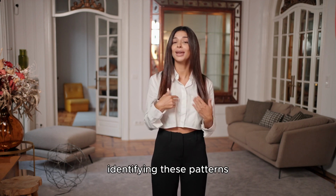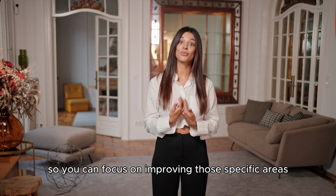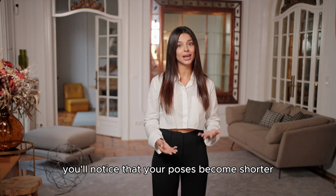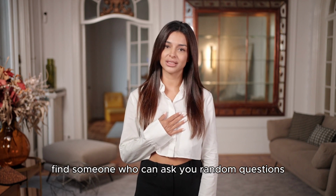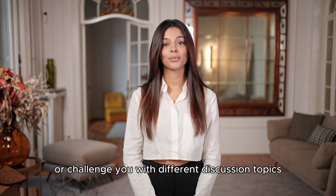Identifying these patterns helps you understand what's slowing you down so you can focus on improving those specific areas. Over time, as you get used to speaking more fluidly, you'll notice that your pauses become shorter and less frequent. Another great way to practice is by speaking with a language partner. Find someone who can ask you random questions or challenge you with different discussion topics.